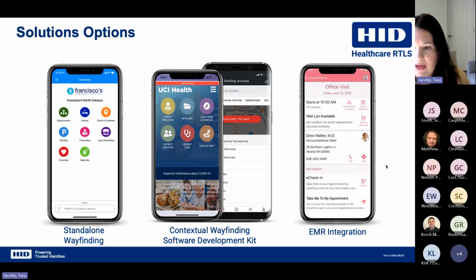And we've also touched a bit on the EMR integration options we have, like Epic MyChart. This is where you can link the appointment reminder features and functionality of Epic with wayfinding. So if you're using the branded MyChart application in your configuration, you can put in a wayfinding button. So users then on the appointment screen click Take Me to My Appointment, and that launches the wayfinding application directly to where they need to go. That's also available if you're using our SDK with the MyChart mobile library also embedded in your app.